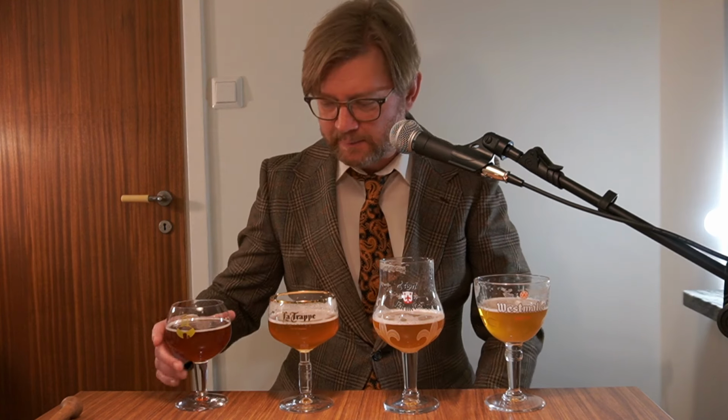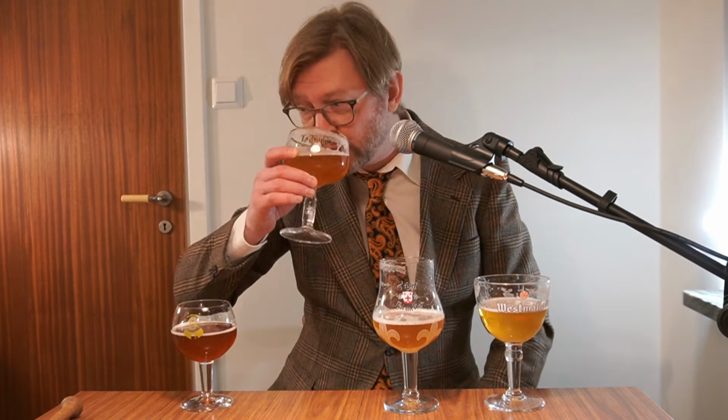So this might actually be a good choice for a newbie like me to get into the stronger Belgian ales. Or I don't know, if you are from the UK and you're used to bitters, for instance, maybe this is yucky to you. Let me just taste them backwards one last time. Oh man, I can feel all the flavors in the Westmalle, but it's just overwhelming. I don't think I'm ready for it.